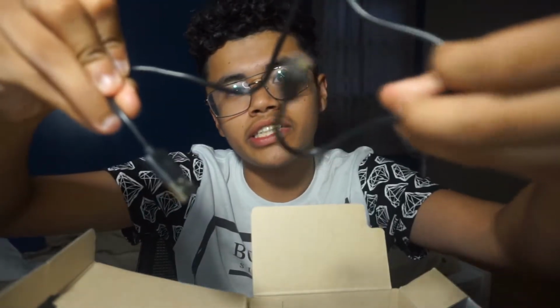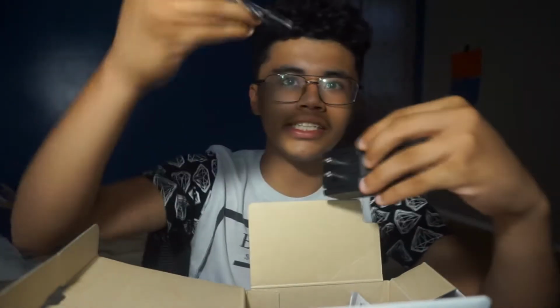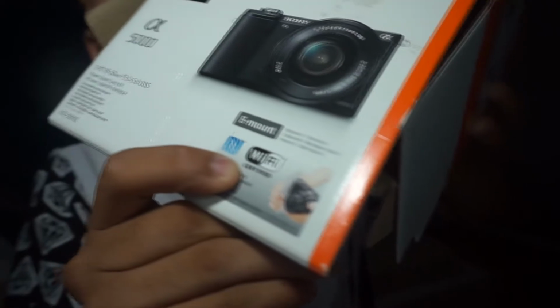The only issue is it didn't bring the original charger. It brought a USB charger, as you can see right there. I'm not sure it's gonna focus, but it brought a USB charger. It still gets the job done, which is to charge the camera, but you are not able to transfer photos to your PC with that cable. You have to buy the original cable, which is a bummer. But the camera brings Wi-Fi, so I'm able to transfer the pictures to my phone and then from my phone to the computer, which is gonna be good. So yeah, that's basically it.